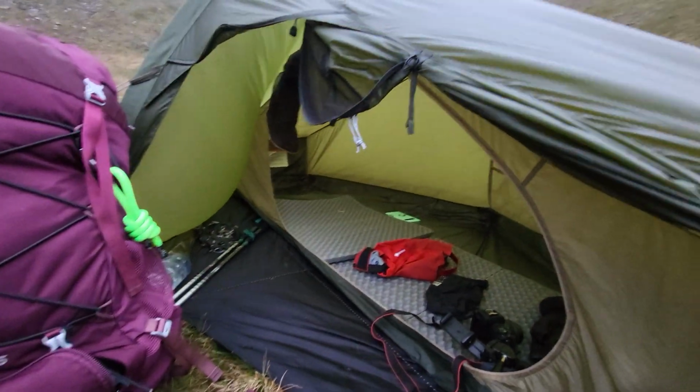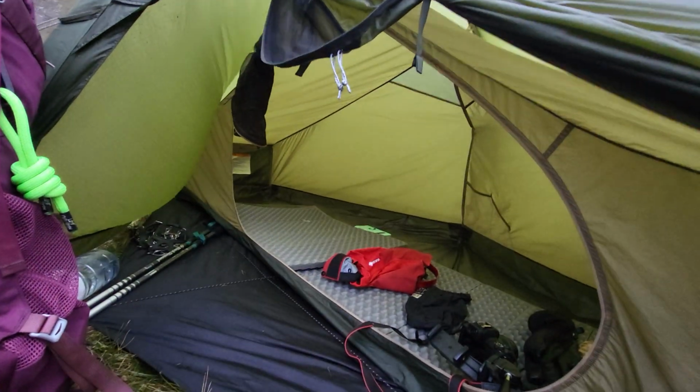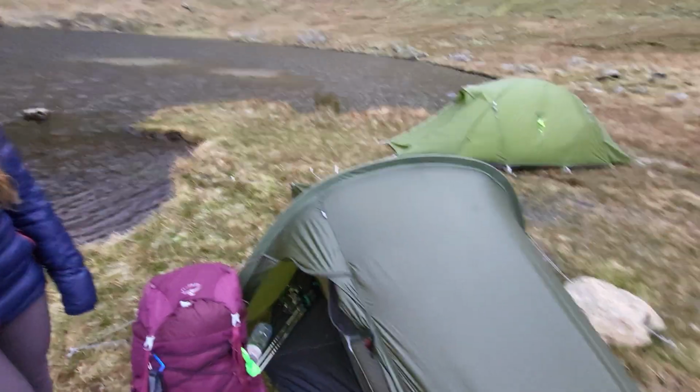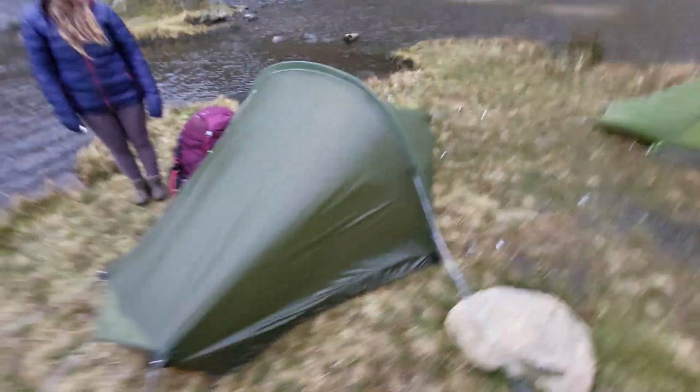Good wee vestibule, flappy tent. You could sit up in that just about, I suppose, for your height. I like the Fjallraven tents, they are solid. Beautiful tent, that is a beautiful tent.